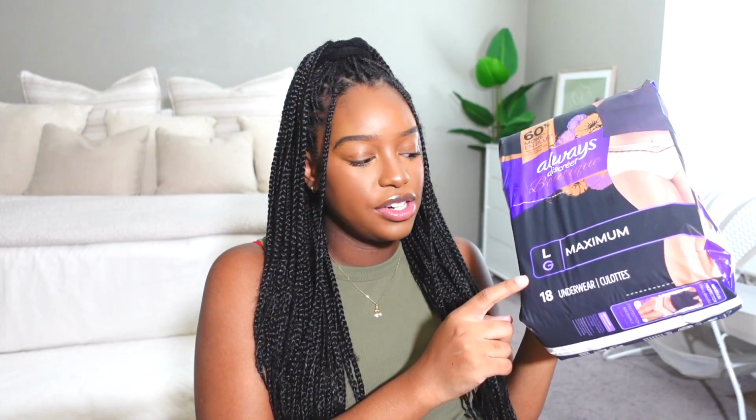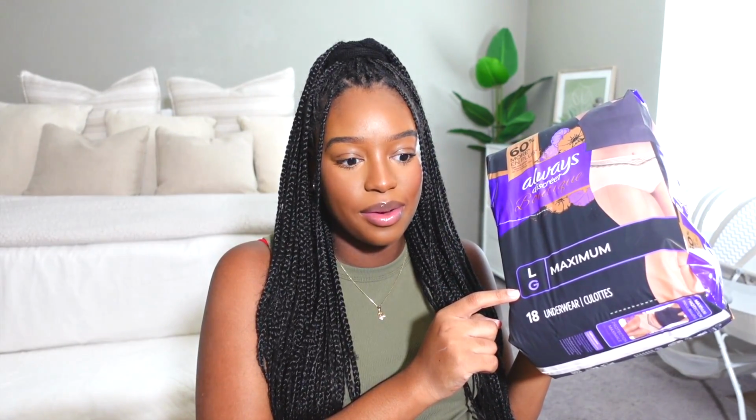Also, I did get a large this time around. Last time I had a small / medium. I don't know why, but I have this memory of them feeling a little bit cheeky, like my bottom wasn't all the way covered. So I just got a large. I'll try these on beforehand because I think that would be smart, and then I'll just put a couple in the back like I said.